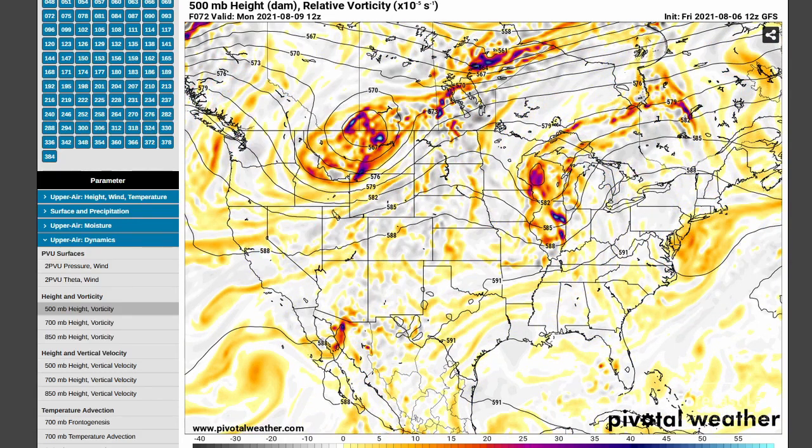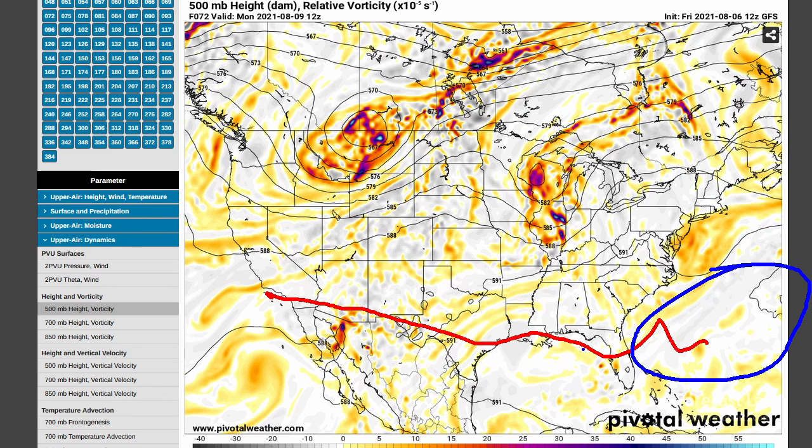Well, we do see that subtropical ridge is sort of remaining in place, but the center of it remains off the coast of Florida. However, there's just enough ridging in here to make me suspect we're going to see lots of 90s in the Gulf Coast region. Not much of a weakness in that ridging.